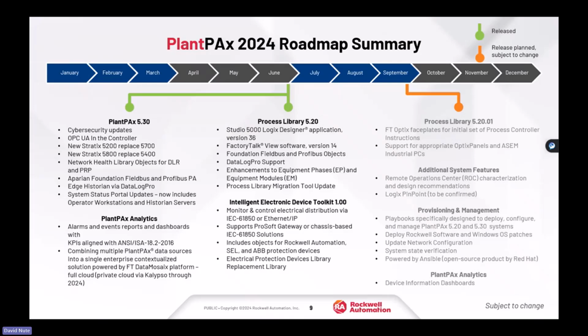This is a little more detailed look at the roadmap for this year. Of course, the green items have been released. And so I think a couple of highlights with 5.3 on the networking side: PlantPAx is now up to speed on the Stratix 5200 access switch and the 5800 switch that kind of replaces the 54. So that's good. Also, another highlight of 5.3 is an update to the Intelligent Electronic Device Toolkit. And really within that, the exciting new part is the extensive support for the IEC 61850 protocol, and we've got a couple of slides to talk about that in more detail.